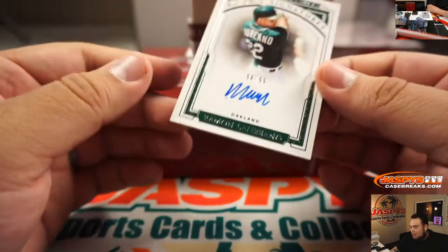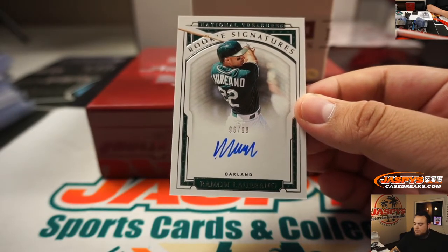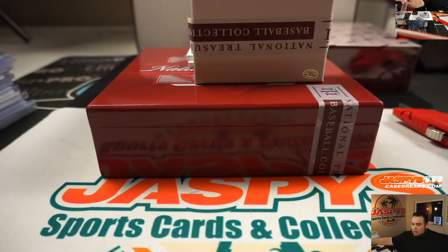We got rookie signatures. Laureano for Oakland, that's a good one. Peter.